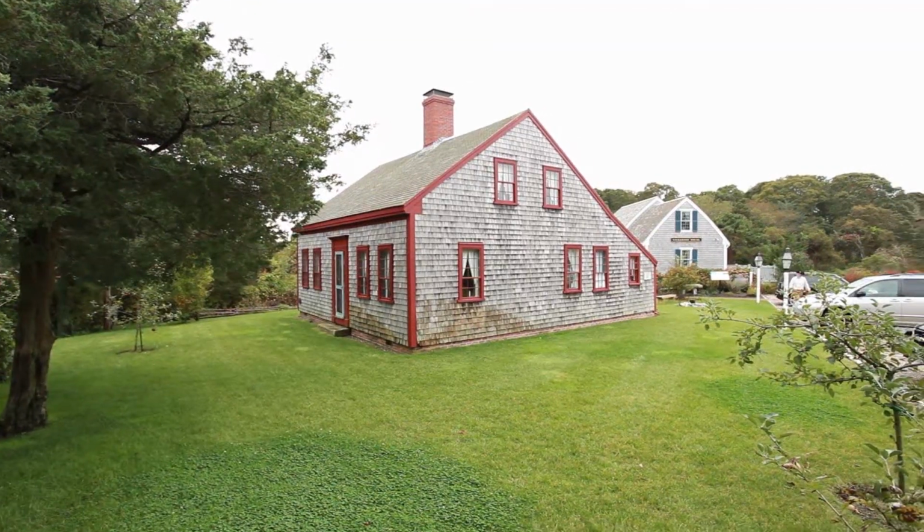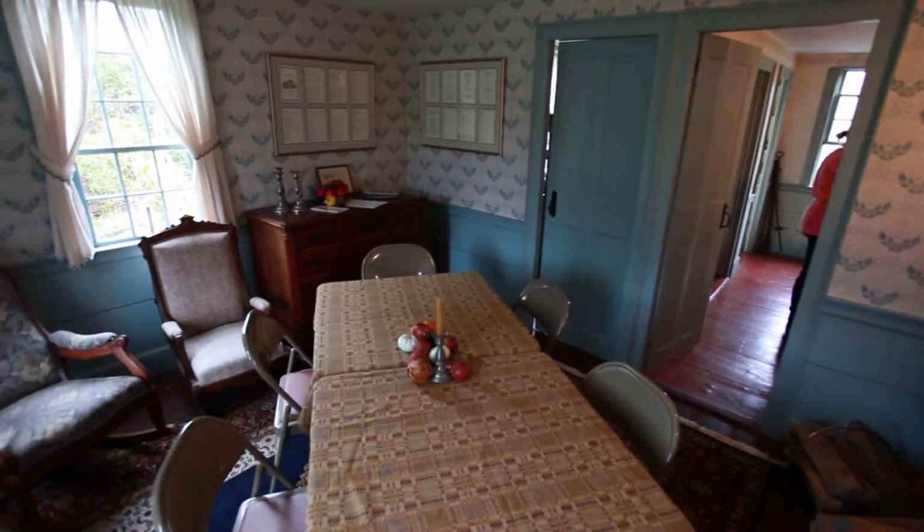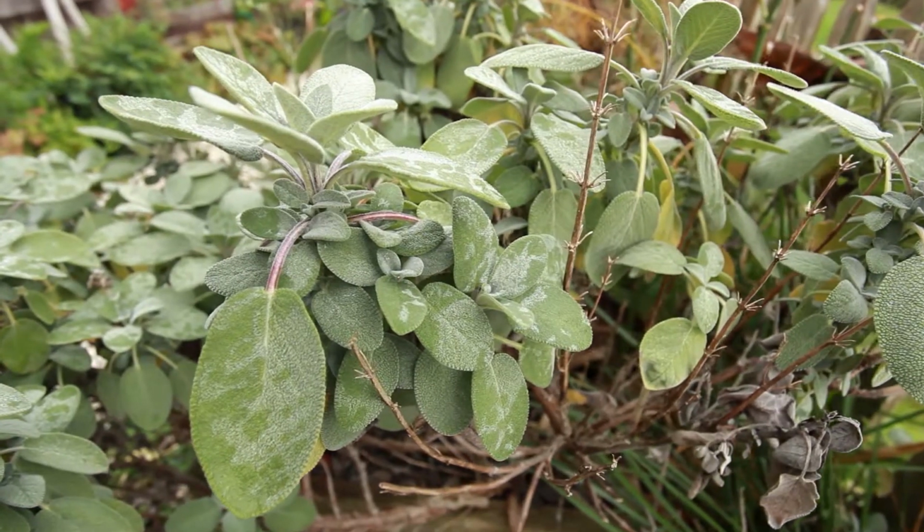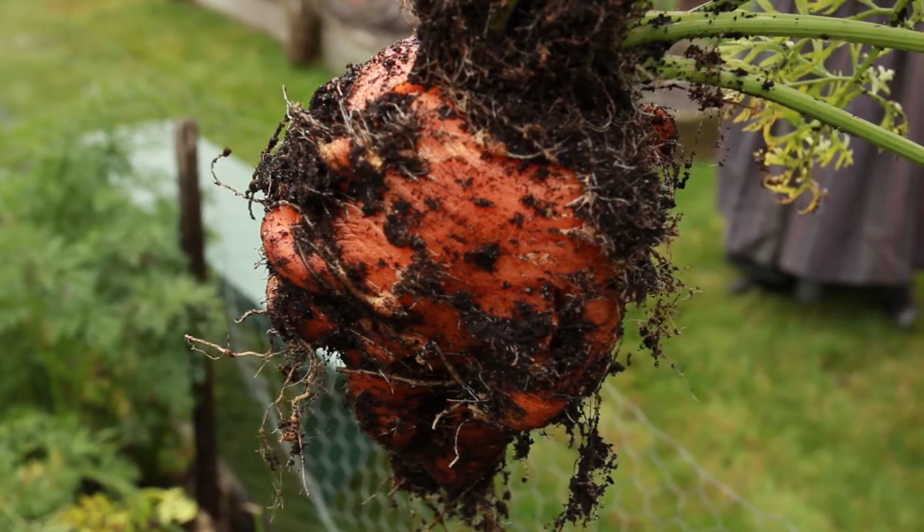Chatham today is visiting the Caleb Nickerson house in North Chatham. And today they are having their annual Harvest Festival. And we will be speaking with three people today who are artisans in colonial life.